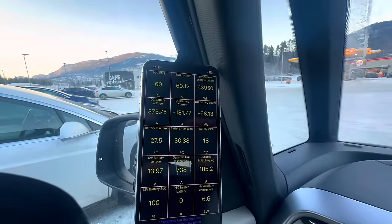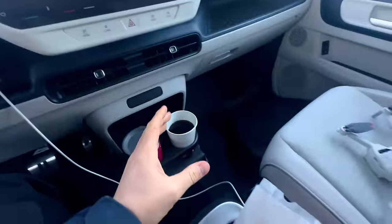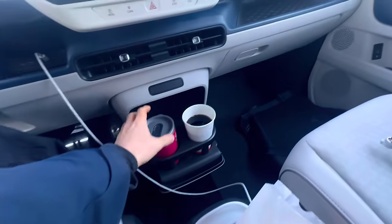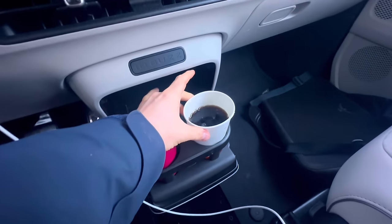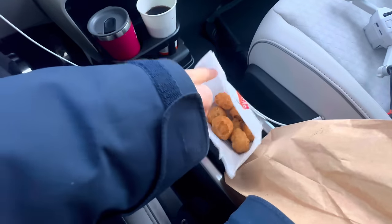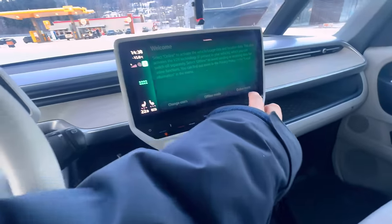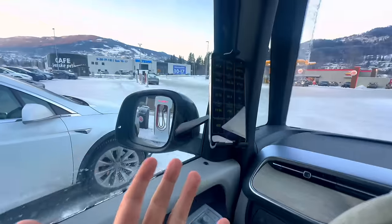Okay, we have charged here for a little while. We are at 60% state of charge, both indicated and in the BMS. We got some fast food, just needed something to eat. So we got Coca-Cola without the lid, of course, and some fried cheese. This is very healthy. And a plain cheeseburger. So we are at 60%. I'll just eat up and then see what percentage we are at when we leave.